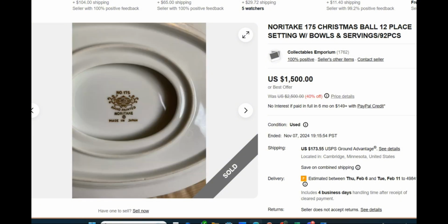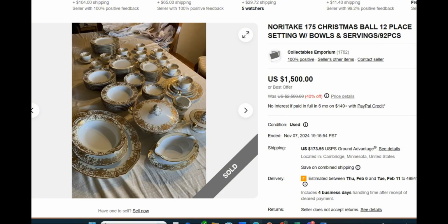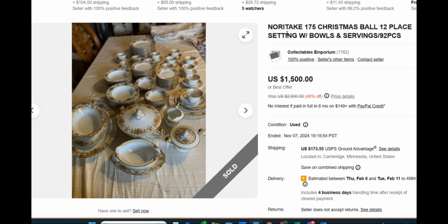Here we go. Now this is another back stamp. This is a different one. Number 175, hand painted Noritake. There we go, made in Japan. So this is an earlier set as well, because it does say that it's hand painted instead of being factory made. So absolutely gorgeous. All right, so let's get to the last one.